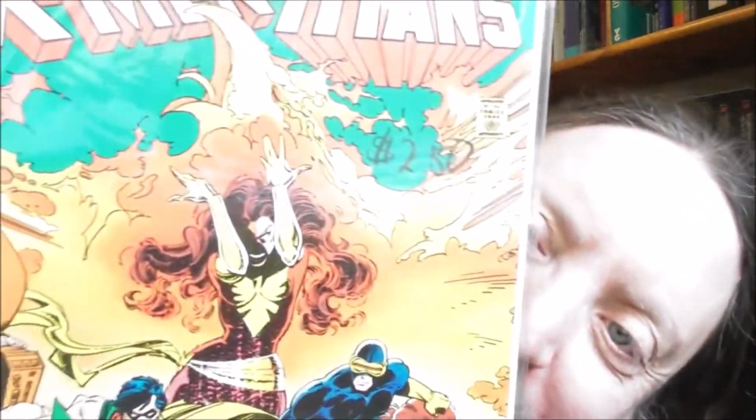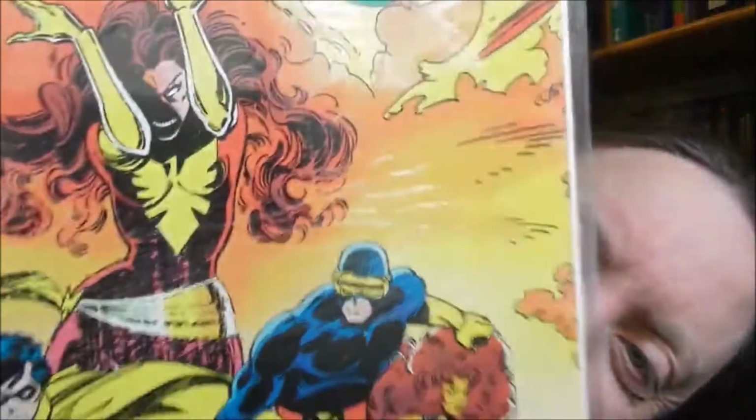Walter Simonson, I'm guessing from the signature, and Austin. It's a wraparound as well. So they're teaming up to face Darkseid. And I think Dark Phoenix as well. I think it's Darkseid and Dark Phoenix. I think Dark Phoenix might be an enemy in this. If you look at her face there, the flashing of her teeth is not a smile. It's definitely a scary looking thing.